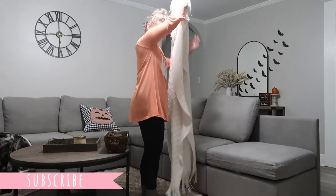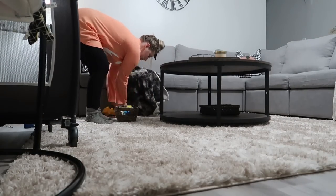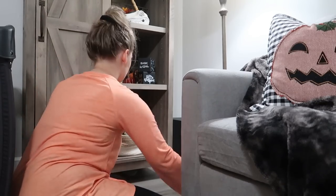The one last piece that we ended up adding onto the couch came all the way out to the edge of the rug, and it really fits just so perfectly. So I'm going to go ahead and tidy up the living room for the night and go ahead and get ready for bed.